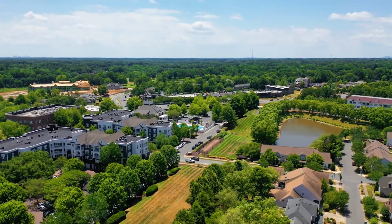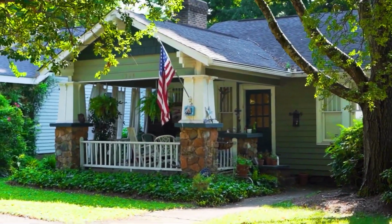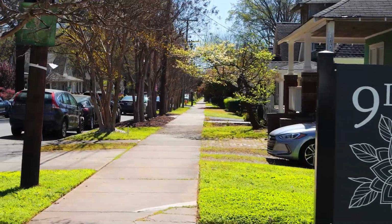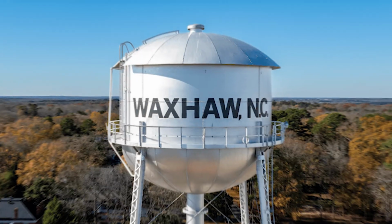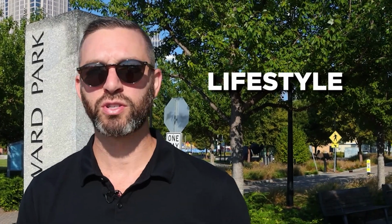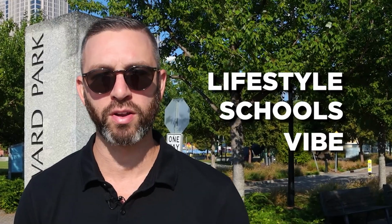So if you're thinking about moving here or relocating from out of state, you've got some major homework to do. Because moving to Charlotte could mean hopping into a bustling uptown condo, like you can see right behind me, or settling into a charming street in Waxhaw, 2 counties away, sometimes 1 depending where you are. Lifestyle, schools, vibe, they're all gonna be wildly different depending on where you land.